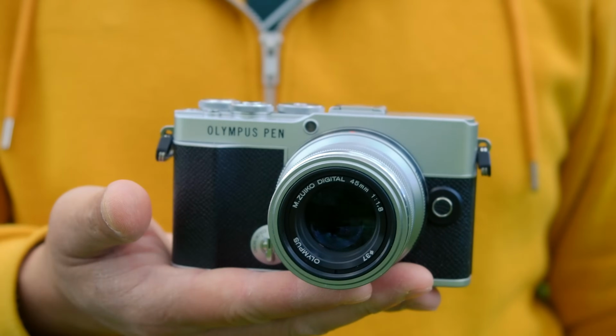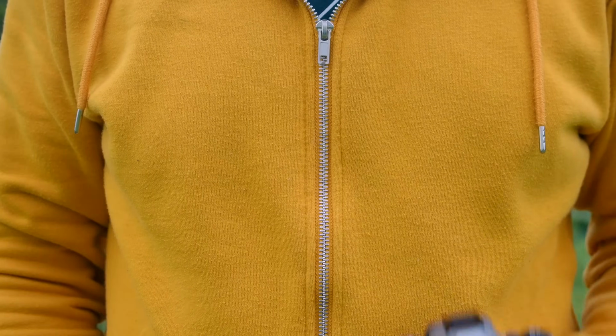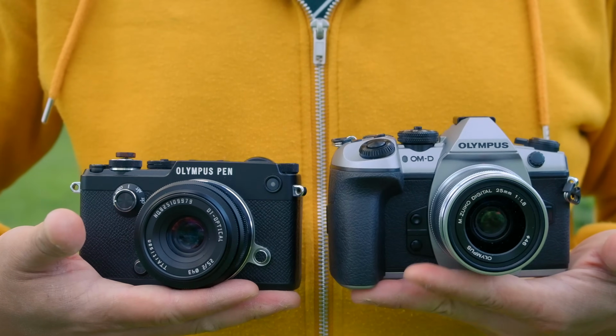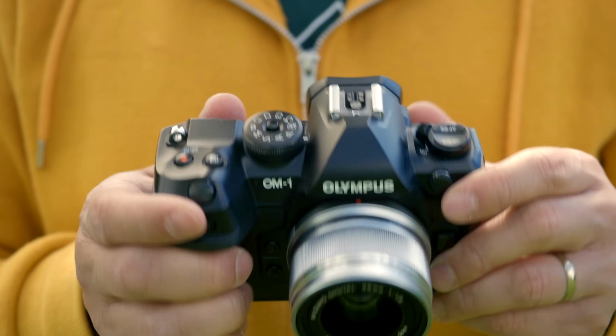All entry-level cameras are mostly cladded with plastic, as with the newer E-M5 Mark III and OM5. Early PEN-F models, together with the E-M1 Mark I and II, and every E-M1 series and the OM1, all feature full metal construction. They all feel solid and well put together despite the differences in materials.